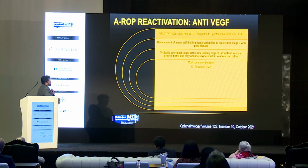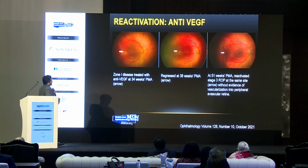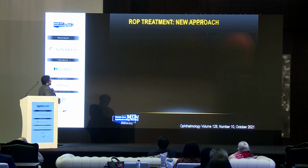So it is very important to watch out and have regular checkups, at least until the first year, and if disease is still there, we need to treat these cases right away. The choice of anti-VEGF has impacted reactivation, especially if re-injected. These cases can progress into stage 4 and stage 5 with vitreous condensation, fibrotic contraction, or a combination of both. Here is a quick picture: after regression at 38 weeks, at 51 weeks reactivation can happen in a stage 3 ROP at the same site. And if you see the peripheral avascular retina, there is no vascularization seen in that area.